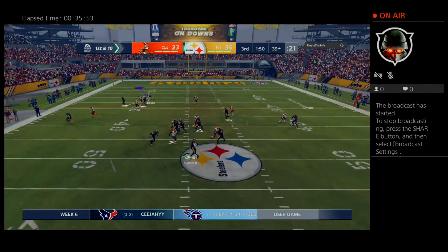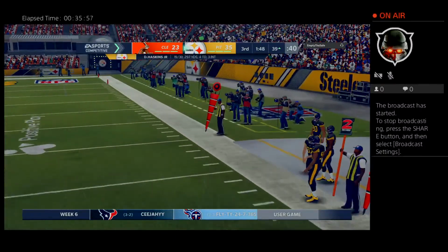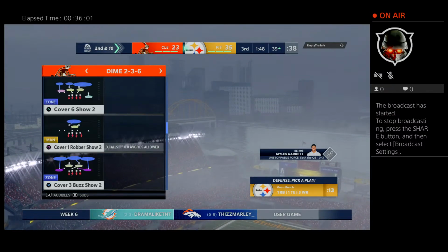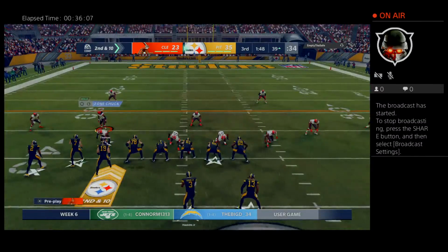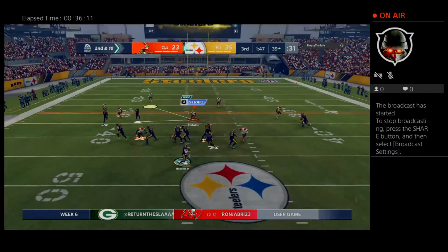On 1st and 10, it's Haskins. And he was hit as he threw it there, and it forces it incomplete. That was nice work there defensively to force incompletion. Now, even though this drive started in plus territory, they're still not in field goal range yet. So they can work towards another couple of stops and not allowing that turnover to hurt.